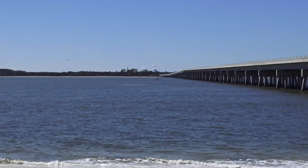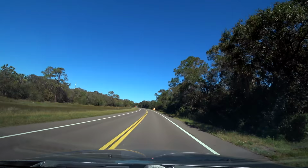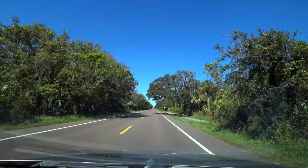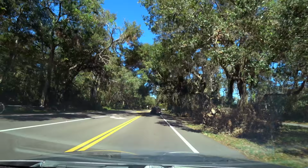There's the St. John's River coal power plant in the distance. Back to Fernandina I go. I'm getting really hungry now. The park ranger yesterday also recommended this other place called Café Caribou, and they're supposed to have like a brewery too, so sounds pretty cool.